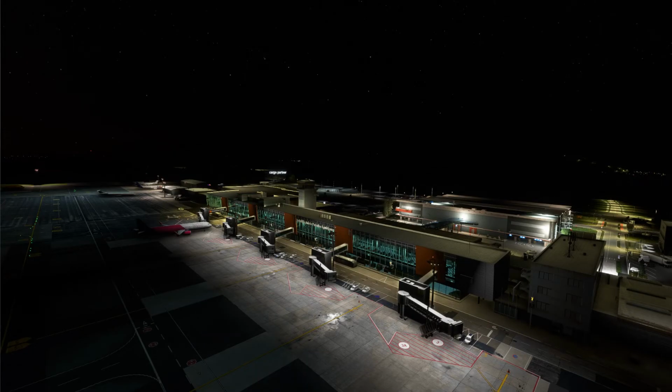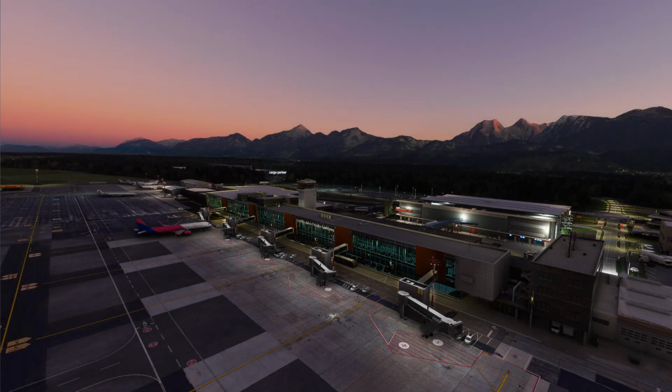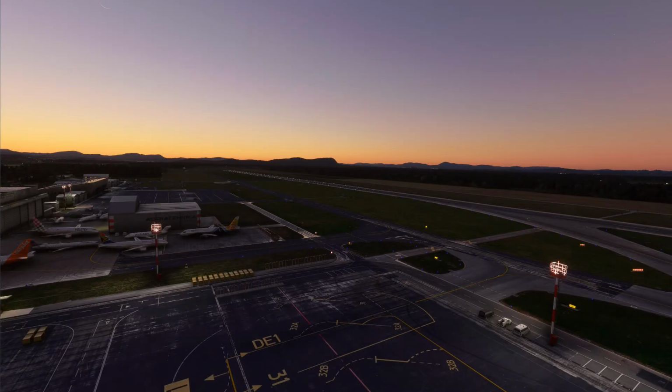So let's have a look at dawn and see what this looks like at dawn. So at 6:45 in the morning, the sun's just about to rise. I've taken it up to dawn just about where the lighting is still there, and as you can see, it fits in well with the way the dawn looks. There's the right amount of lighting there. Beautiful mountains in the background. Still got a nice amount of lighting. Runway is still lit. And the taxiways.